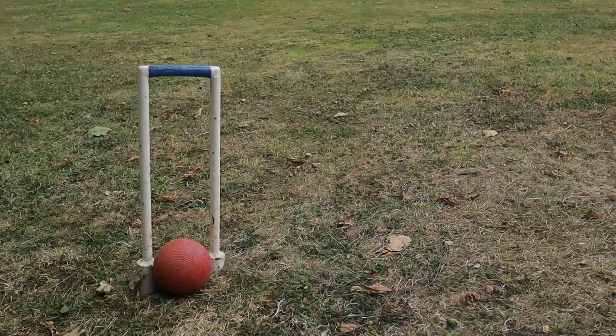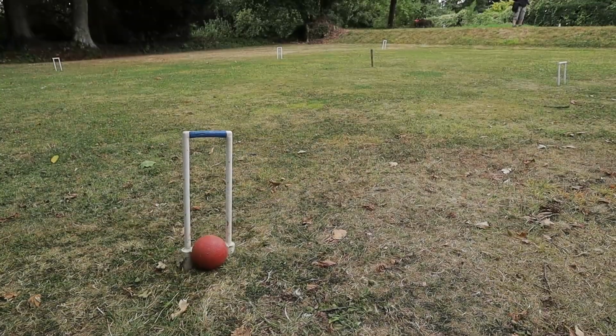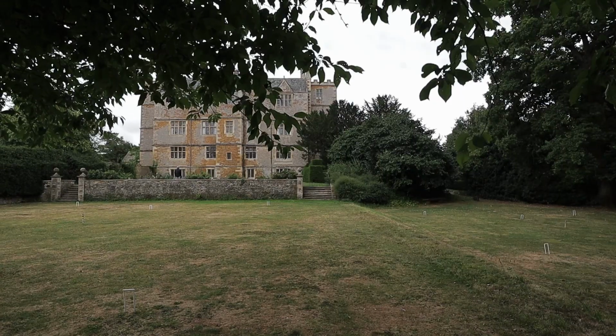And in front of the house here, we also have this fantastic croquet lawn. I'm not going to walk across that. There is a footpath that just goes around the edge of it. Nobody is playing croquet on it today, but it's delightful to see it here.